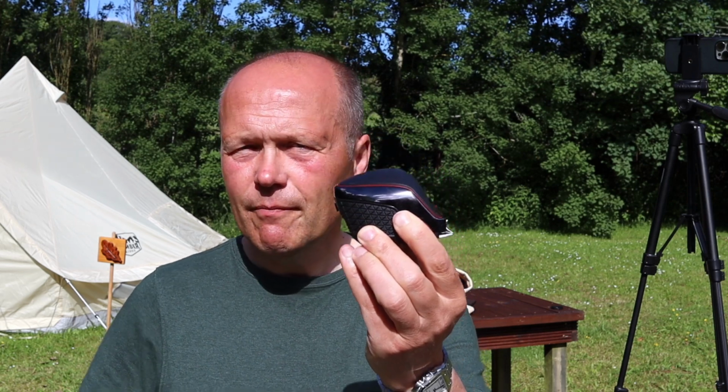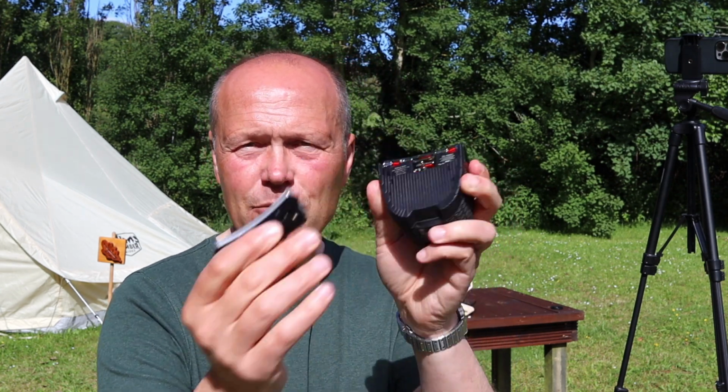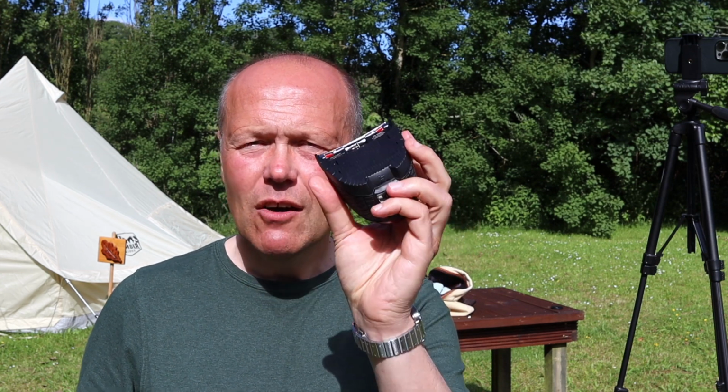Turbo setting. Simple as that. So no complications, nothing really to go wrong. That is kind of it. It is washable as well, so you can plunge it into the water. The actual blade area comes off for ease of cleaning. You can get the little brush in there, keeps all the hair out, all under control very nicely.